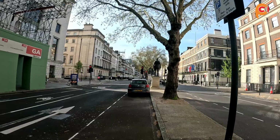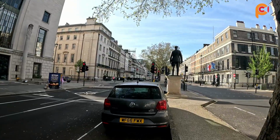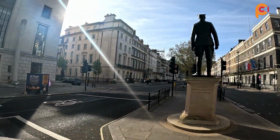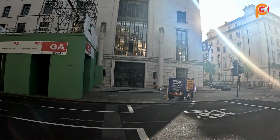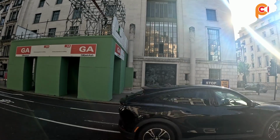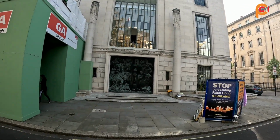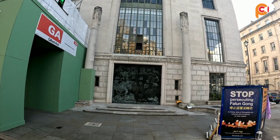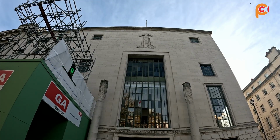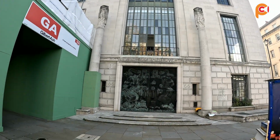I don't know what this building is, but I've just been struck by a very large relief on the side of it. Oh, it's the Royal Institute of British Architects. Oh, let me get out of the sun. There's a car coming, I'll wait for him. The relief that caught my eye was up the top there. I'm not sure what that is supposed to depict. I like this gateway though.